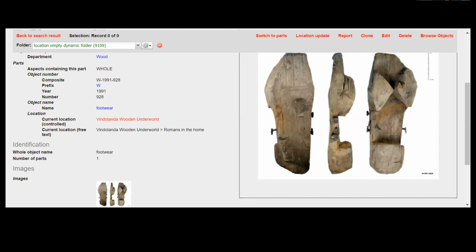And this is just a really simple screenshot of that database. This is about a wooden bath clog that's in the collection. We can tell things like where it actually is on the site that it was found, but also where it actually is within the collection. So this one happens to be on display in the wooden underworld, in the Romans in the home case. But as we can fold out this longer list of information, we can find out how big it is, all of its internal information, what kind of wood it's made of, which is really helpful for specialists when they're looking at the objects.